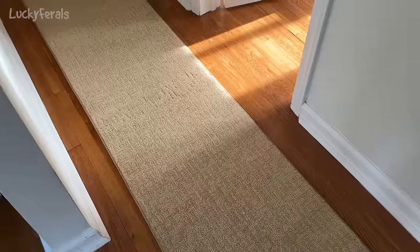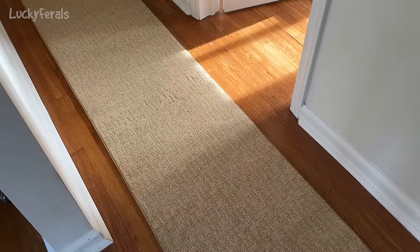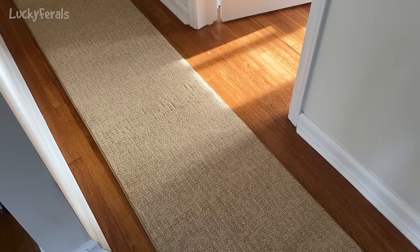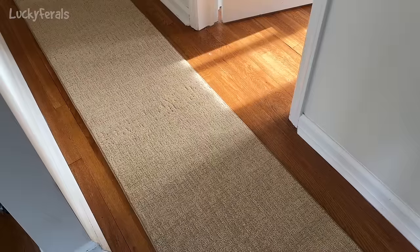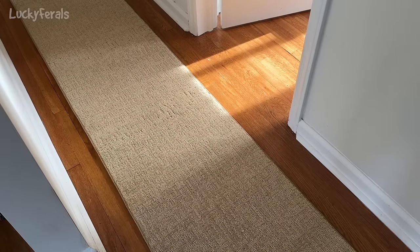However, I'm having mixed emotions because I don't like cleaning vomit off of runners. And that's the nice thing about not having a runner in this hallway, is that if any of the cats vomited in the hallway, it was so much easier to clean up.